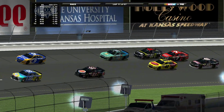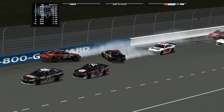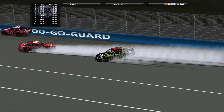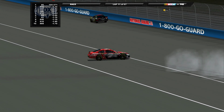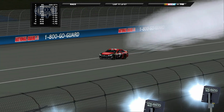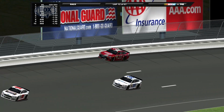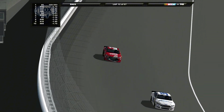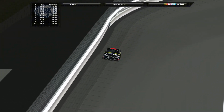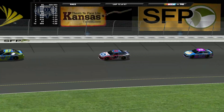SpongeBob up the road. And Alex Bowman makes contact with Allgaier, and hard contact to the outside wall. The 7 almost went over. Oh, another car in the wall. JJ Yeley, I think, blew a tire. Yeley has damage in his car, and he has a flat tire. Allgaier. What a bitter defeat there for some of those guys.